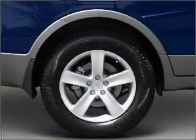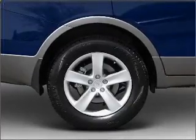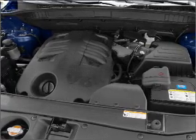Premium wheels give a more luxurious look. The anti-lock braking system will help deliver you safely to your destination. Heated seats make cold weather driving more endurable. Pamper yourself with memory settings.